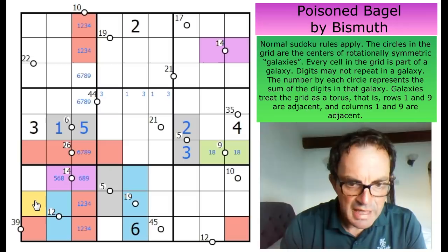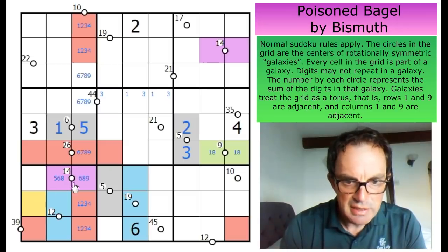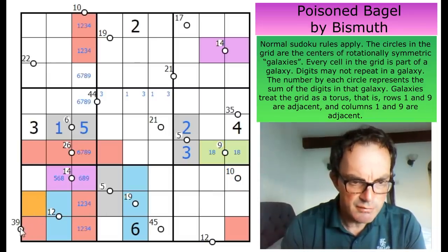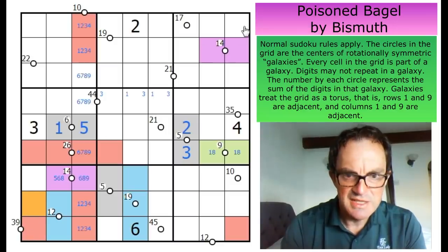But no, I don't think another galaxy can get to this square. The only galaxy that could... No, I mean the 45 can't, this 12 can't, it would then be too large. The 10... No, it's the reflection of this square around this square, bizarrely enough, is this square, which is part of the 9 galaxy. So this square has to be part of the 39 galaxy, and the rotation of this square around this point is that square up there.